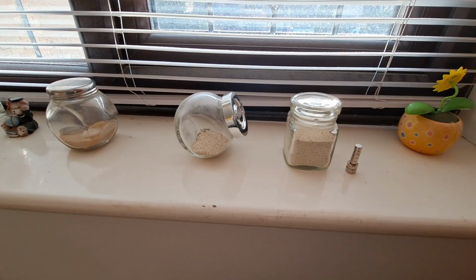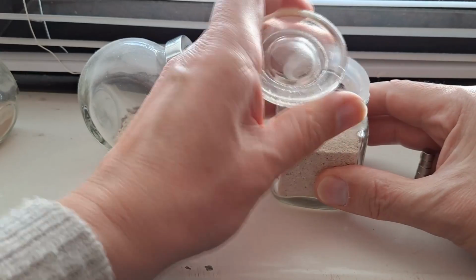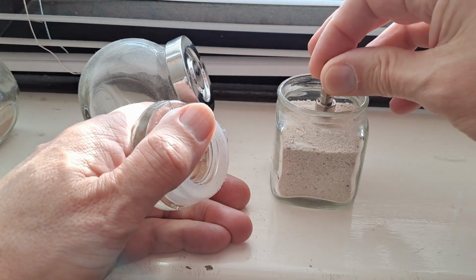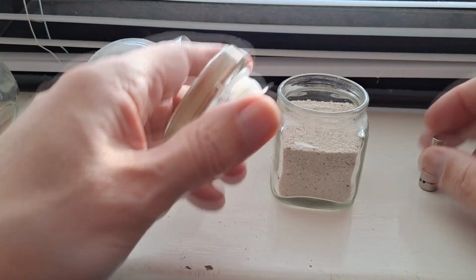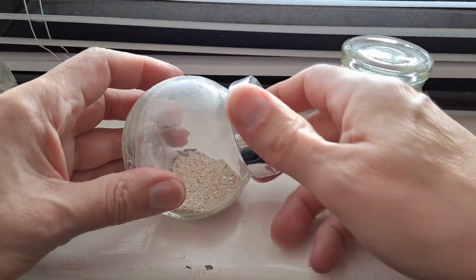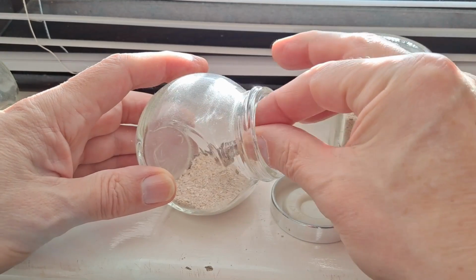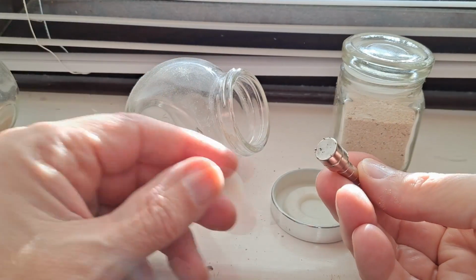I'll change to close up, or closer up. So we take the lid off this one. Oh gosh, that's falling apart over the years. We are talking pretty old here. So, anything in there? No, nothing. And this one, oh gosh, that's well sealed as well. These haven't been opened for an awfully long time. Oh, got a little bit of something on there.